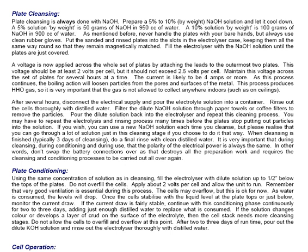After 2 to 3 days of runtime, pour out the dilute KOH solution and rinse out the electrolyzer thoroughly with distilled water. Now we come to cell operation.